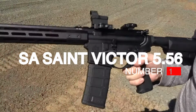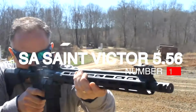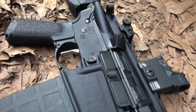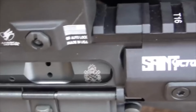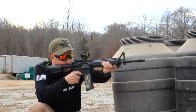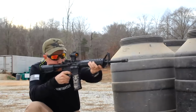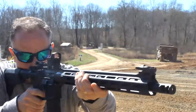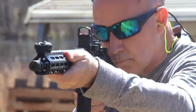Number 1. Springfield Armory St. Victor 5.56, $1,150. The Springfield Armory St. Victor is a new series of AR-15s in the Springfield lineup that was introduced in 2019. St. Victor is most noted for its Accu-Tite tension-bonded flat-top forged upper receiver. The 16-inch carbine-length barrel is built out of a nice Melonite finish that is very rust and corrosion-resistant.